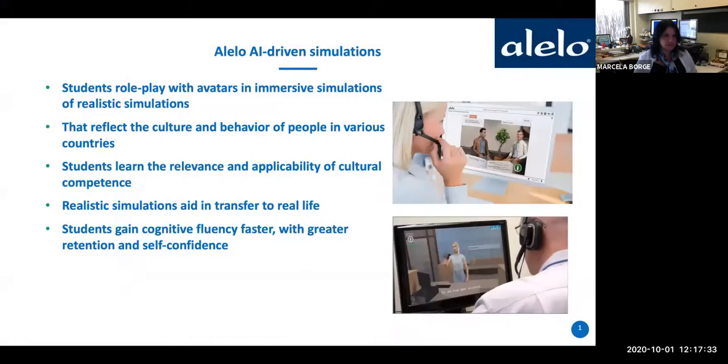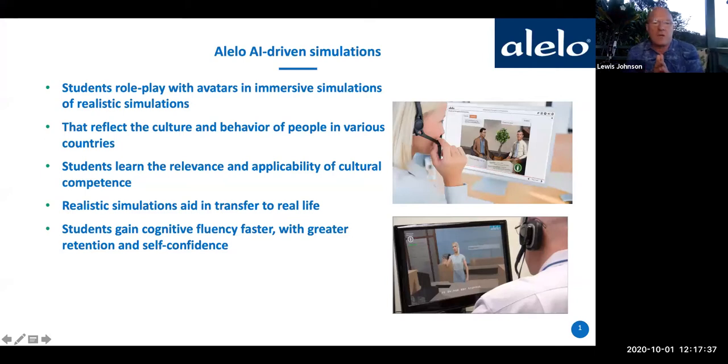Okay, so the core technology that we utilize is AI-driven simulations where students role play with avatars in immersive simulations of realistic situations, is what the slide should say, where the situation and the behavior of the avatars reflect the culture and behavior of people in various countries. What students gain from this is they understand the relevance and applicability of cultural competence in what they are going to do in their work.